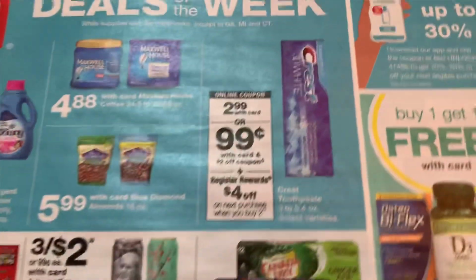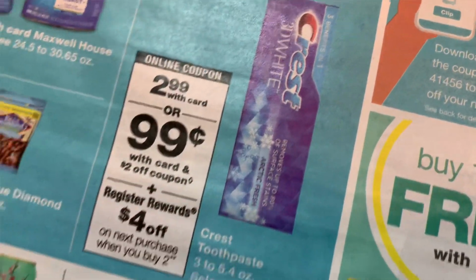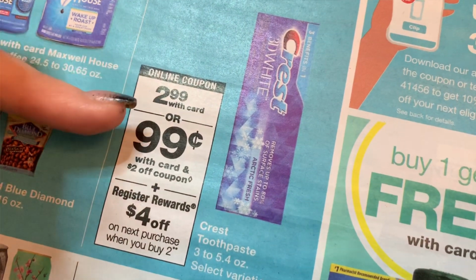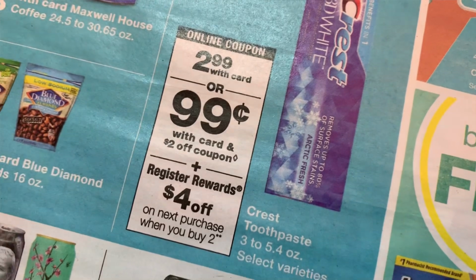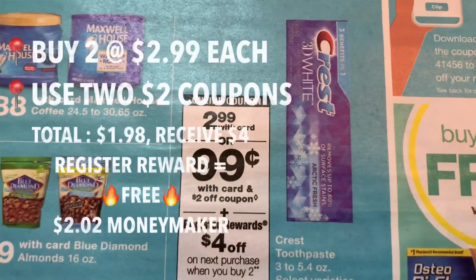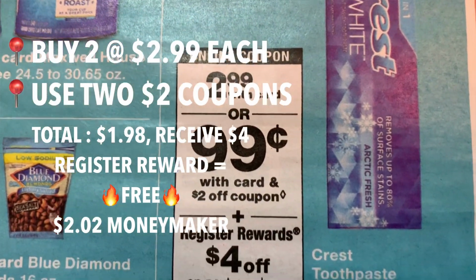But like I said, the big chain stores, Walgreens, CVS, Target, they all start on Sunday. Here's a good example. This Crest toothpaste is on sale for $2.99. I have $2 off coupons from the newspaper, which will make these only 99 cents. But not only that, I will be getting a $4 off register reward when I buy 2. Meaning, not only is this toothpaste going to be free, but it's going to be a $2 moneymaker.